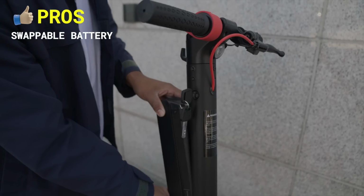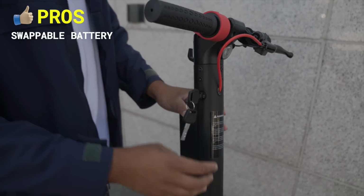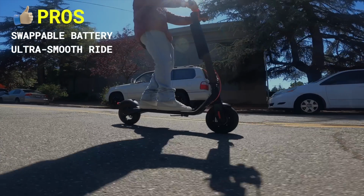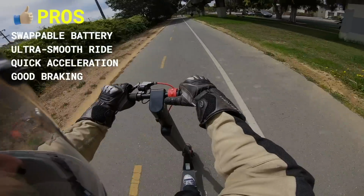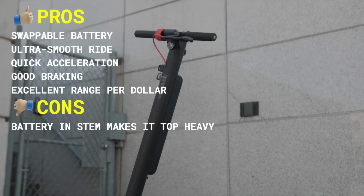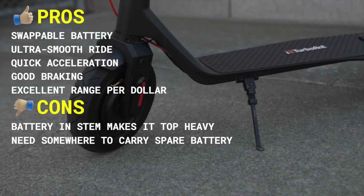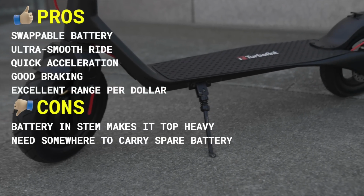Pros include swappable battery for 18, 36, 54 miles of range or more, ultra smooth ride, quick acceleration, good braking, and excellent range per dollar. Cons include battery and stem makes it more likely to tip forward while pushing, and if you opt for 2 batteries, you'll need somewhere to carry the spare.